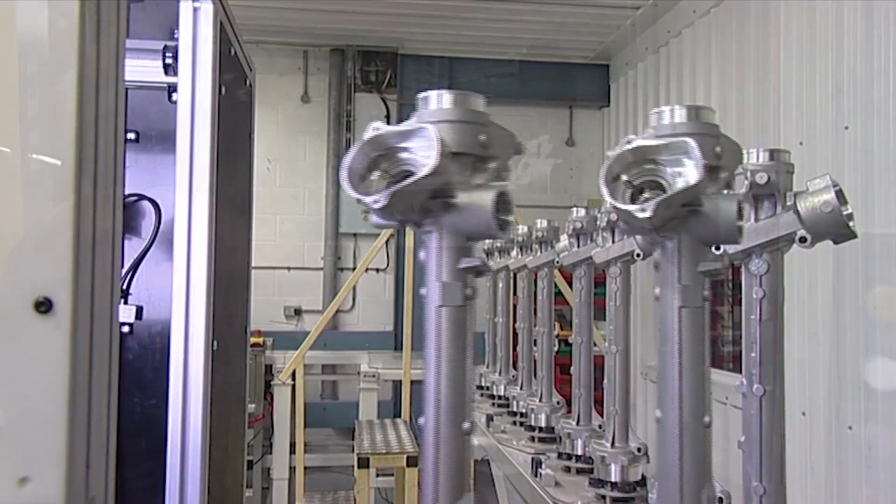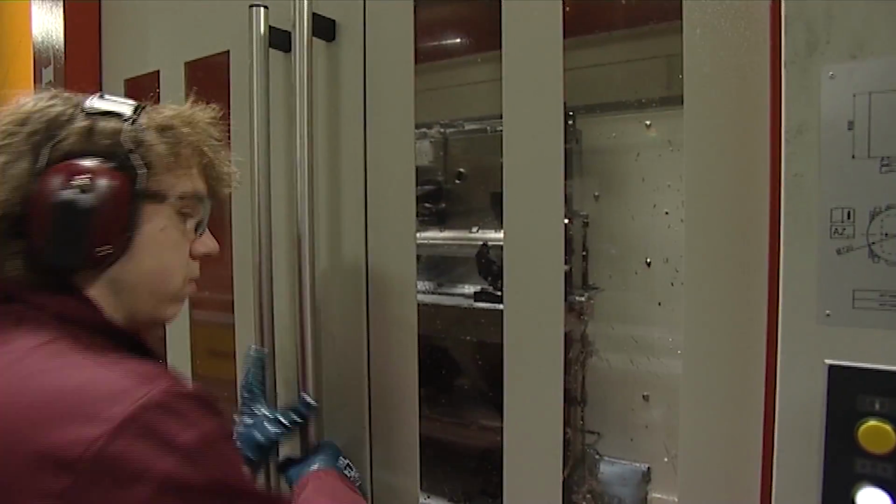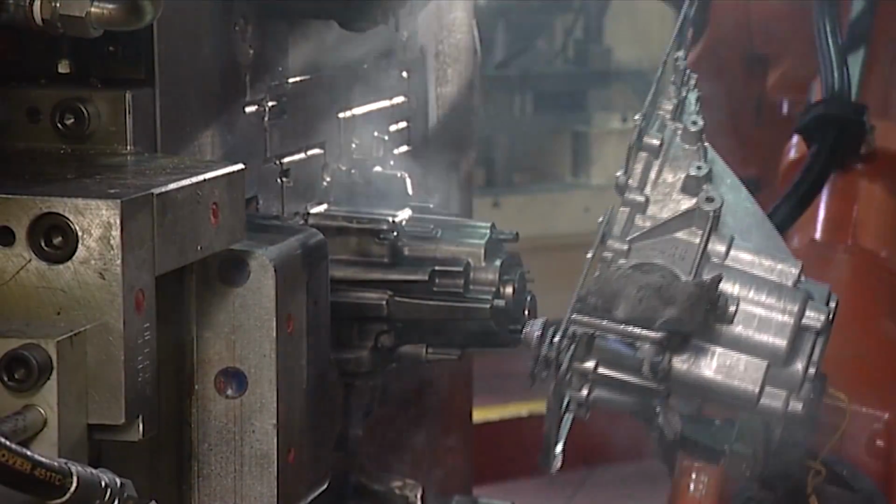Castalum, combining people and processes to be the global supplier of choice for cast aluminium and machined automotive components.